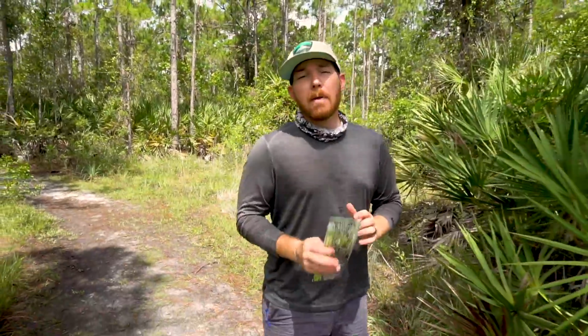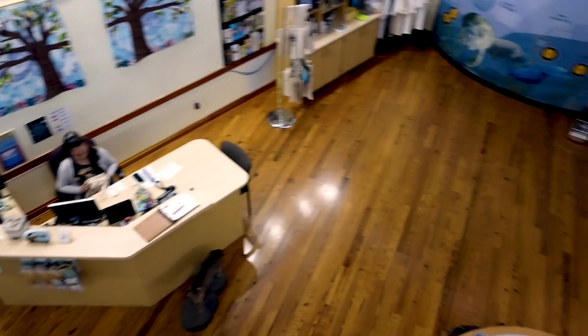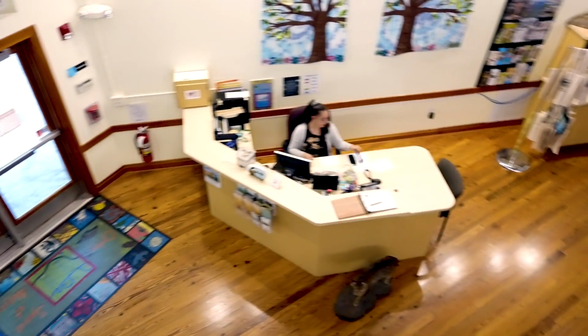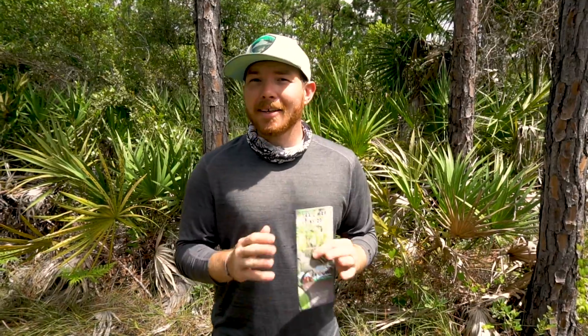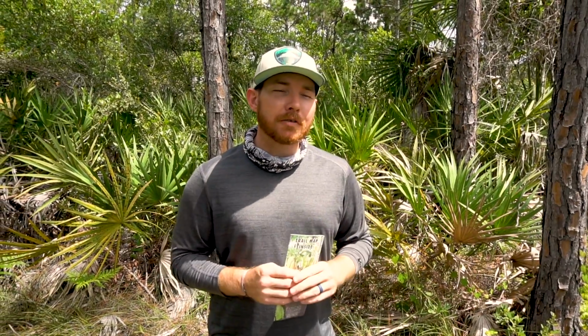I've jumped on one of the many hiking trails here at the Oxbow Eco Center, and don't worry if you're not a seasoned hiker. You can simply stop in the nature center and one of the staff members will supply you with a trail map and they'll point you in the right direction. And I highly suggest that you come here and visit these trails for yourself.